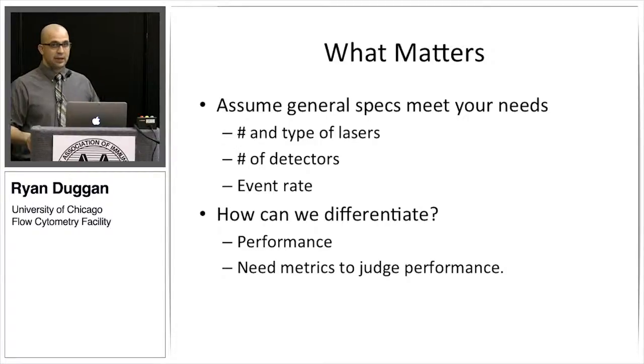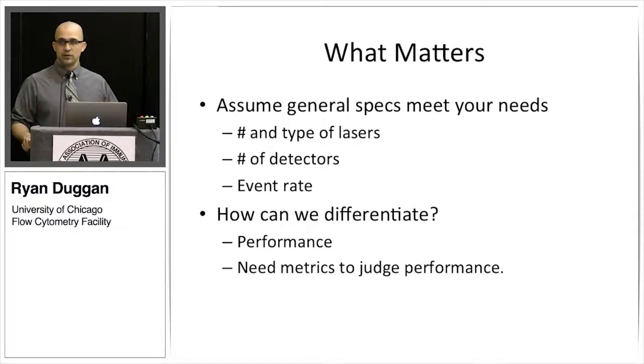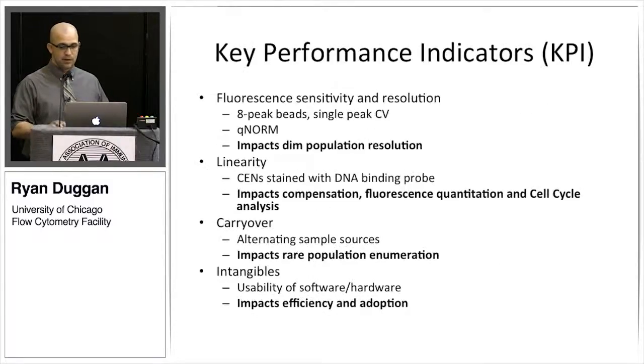So what really matters? We're going to get beyond the basics, and we're going to make the assumption that things like types of lasers, the number of detectors, and the event rate are all sufficient for your needs. Let's move beyond that and ask, how can we differentiate the various instruments we're looking at? We'll obviously look at performance of the instrument, but the key part is that we want some metrics, a quantitative assessment of this performance.